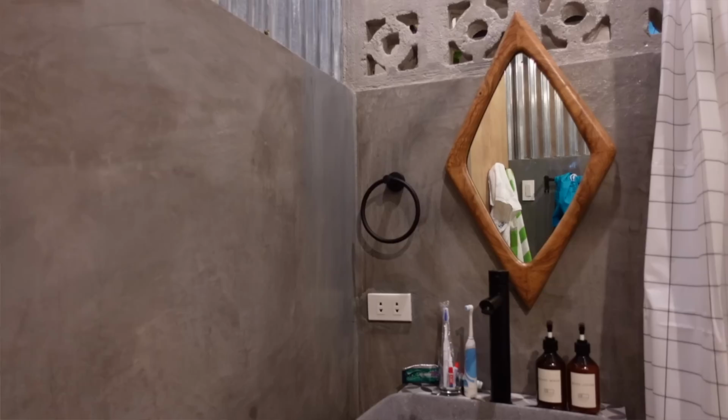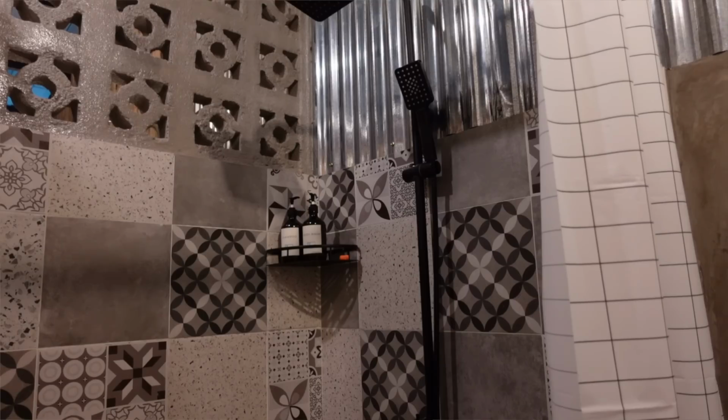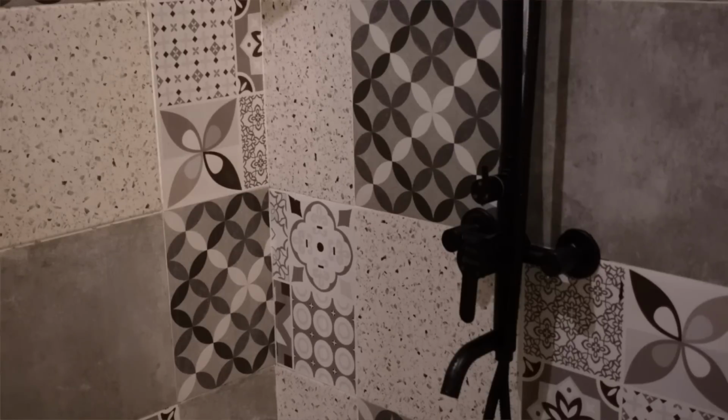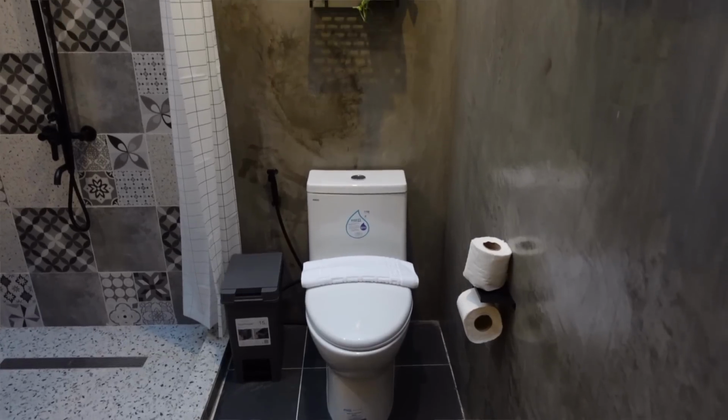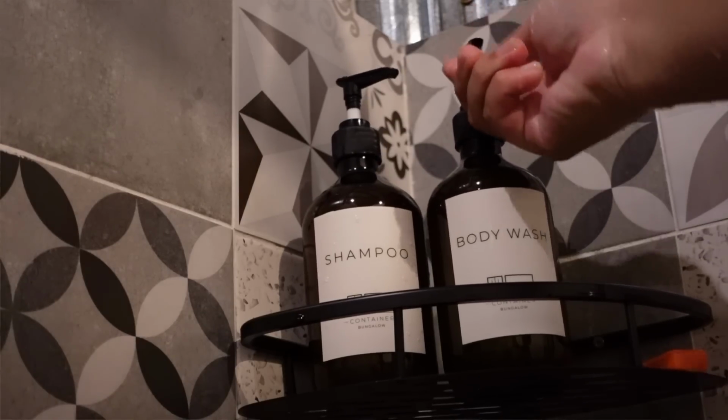Gusto ko yung toilet and bath ng the Container Bungalow. Gusto ko yung design. It's very industrial. Gusto ko yung shade sa loob ng toilet and bath. Gray, black. And of course, gusto ko namin ni Jen yung body wash. And Jen also like the shampoo.